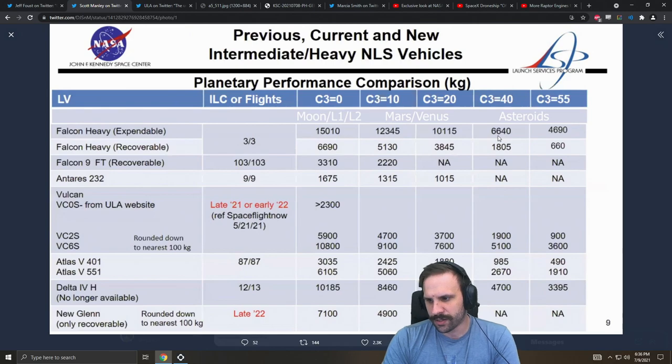But in KSP, you use less delta V to go to Eve than you do to Duna. It's almost like KSP is like real life, Luizo. Novel concept.